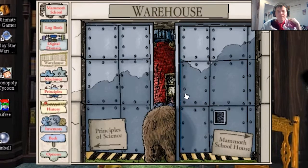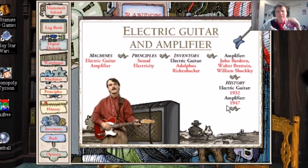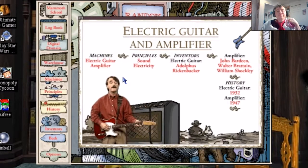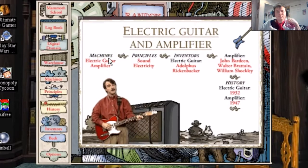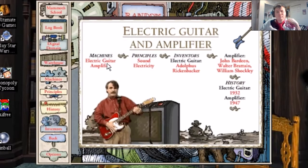No, back to warehouse. Find something good to look at. This is my electric guitar, and when the amplifier is turned off, you can barely hear it. But when the amplifier is turned on, it's the noisiest contraption in the warehouse.